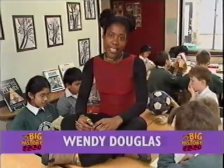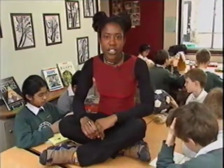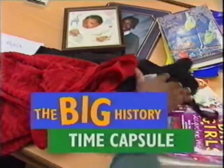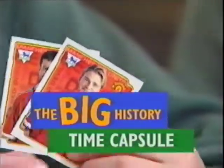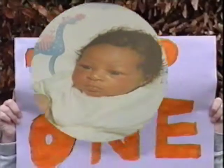Now, I love the idea of a time capsule containing things that maybe aliens will find in 1,000 years' time. But today we're going to bury a time capsule for the next generation. The next generation is our children. Next generation is like our children and then our children's children and then the children's children's children.